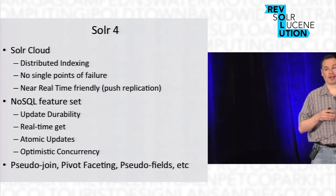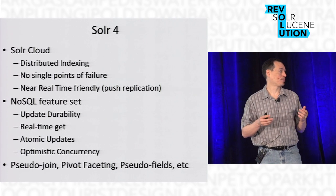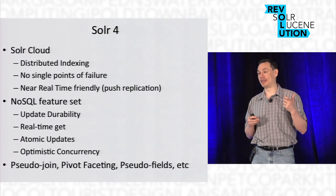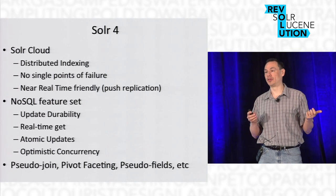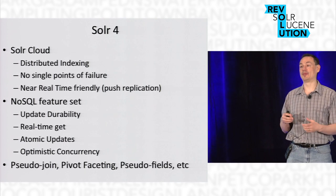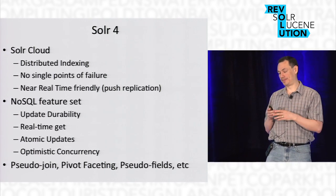So for instance, we have update durability thanks to a transaction log, and a real-time get, so you don't have to do a commit to get the latest version of a document. It makes it much more useful as a data store in general. Atomic updates, optimistic concurrency, and then a whole slew of other features too.